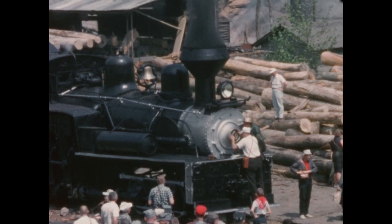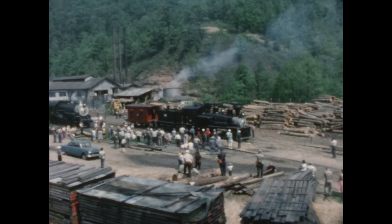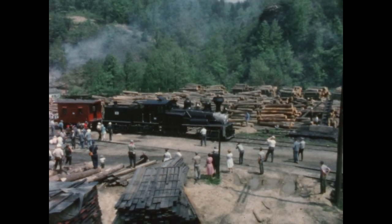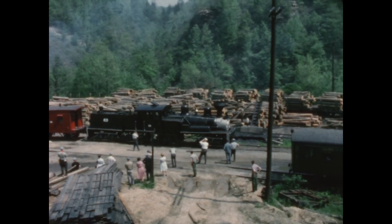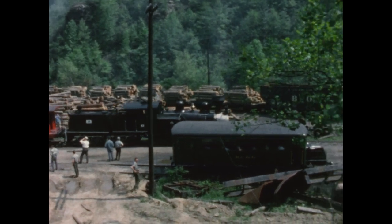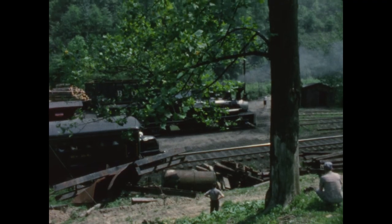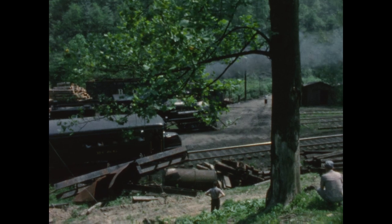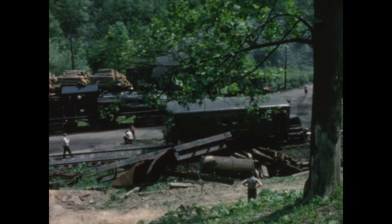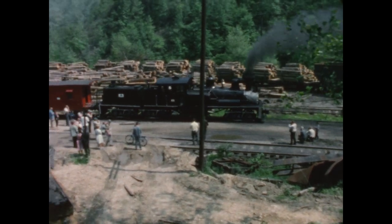I believe the line ran 18 miles to Whedon, West Virginia, the Rich Run coal mine. It served a sawmill at Swandale. And like many short lines, it had a very complicated history, being retired twice, being revived, retired, revived again. Last operated by a company from 95 to 99.